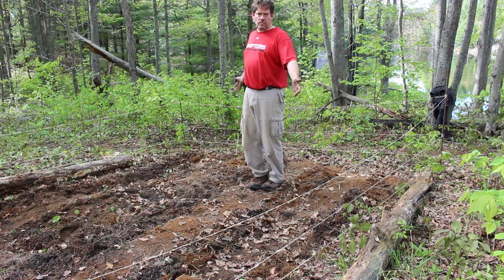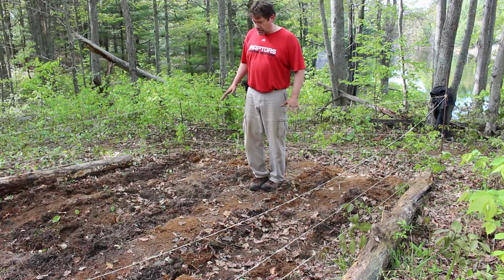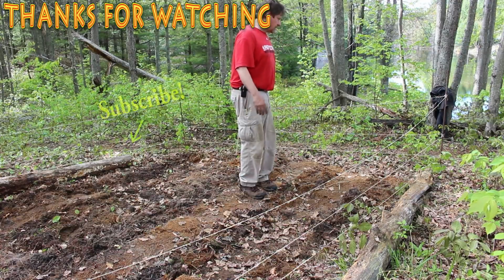We put our barriers up. They're more visual than anything. The dogs could still get in here, but we're hoping to be able to tell them don't go in there, and they'll learn. Ha. Anyway, that's it.